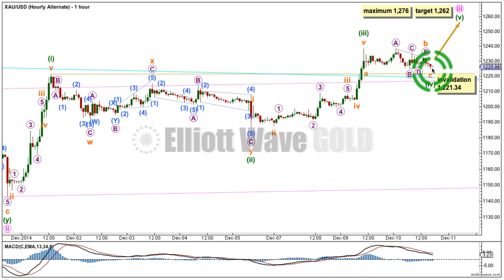This fourth wave correction subdivides as a zigzag, 5, 3, 5, with a triangle for the B wave within it. The second wave correction subdivides as a double zigzag, so they are both of the zigzag family and they are both shallow. In this instance, the single zigzag is really not very time consuming compared to this double zigzag. So for this one, I'd expect it to probably continue sideways. There's almost no room left for it to move into though.